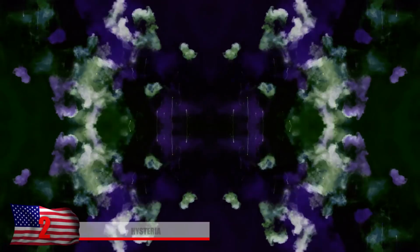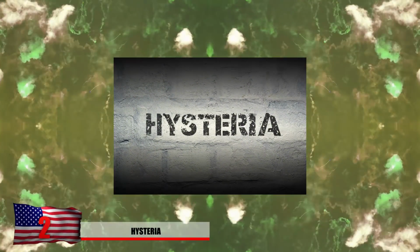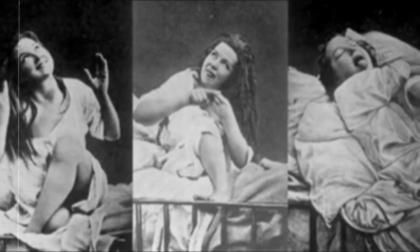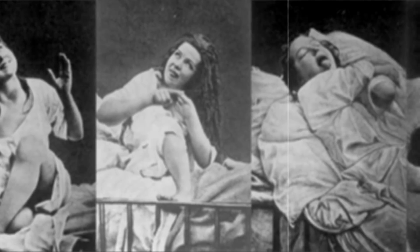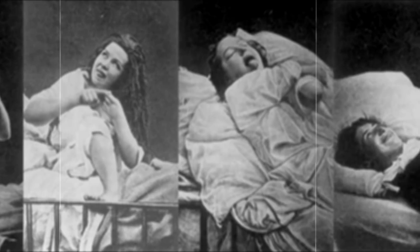Number 2. Hysteria. A once common medical diagnosis, which was only found in women, was known as hysteria. This was typically women who might have started off acting differently due to hormonal changes during menopause. According to one doctor, 1 in 4 women had this condition. A wide variety of symptoms included insomnia, lightheadedness, muscle spasms, irritability, and mood swings.